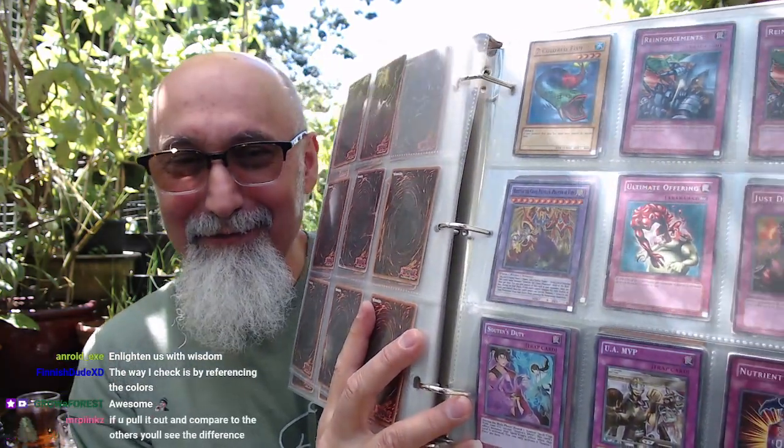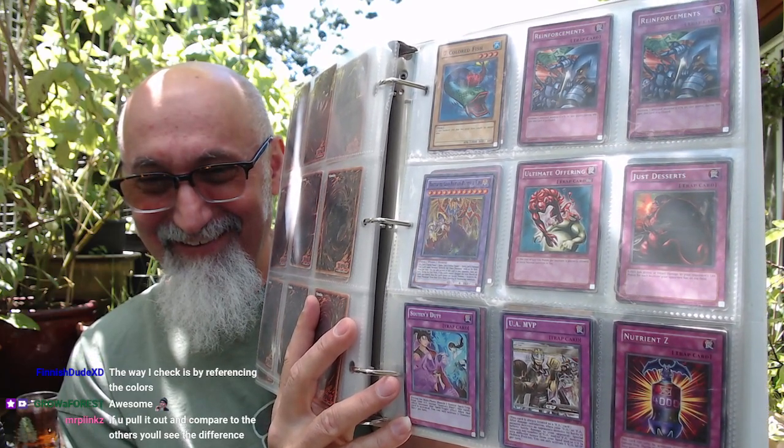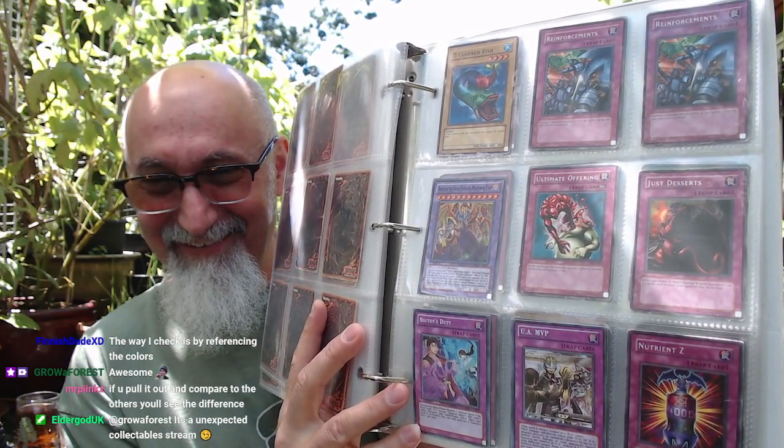Is that a binder of Yu-Gi-Oh? It is indeed. Some fake, some real. Grow Force says the way to check is by referencing the colors. Okay.